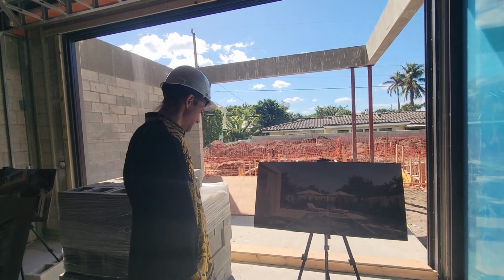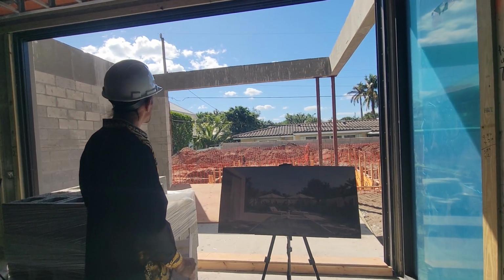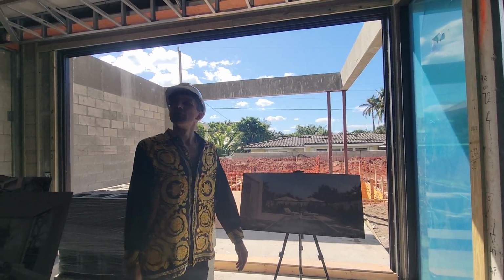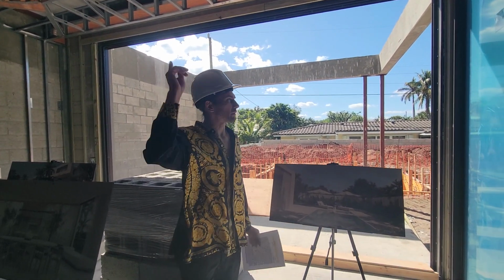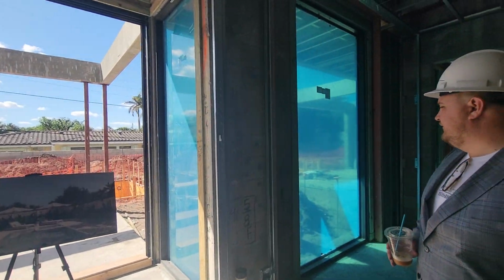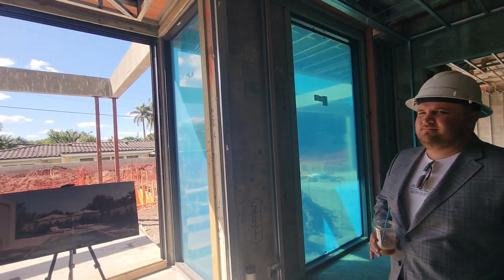It's amazing because the property has southern exposure, and you can see how much sun there is. You can open and close it as you please. You can see the sunset here. Big windows, for sure. It's all impact windows.